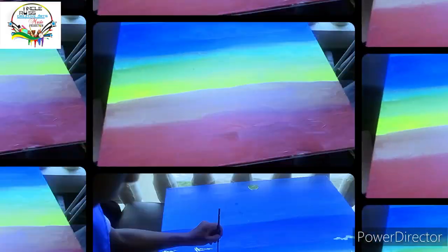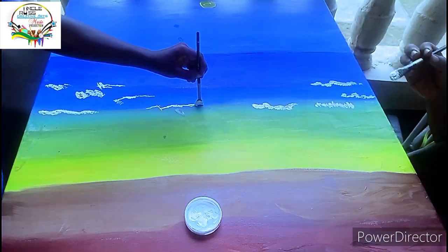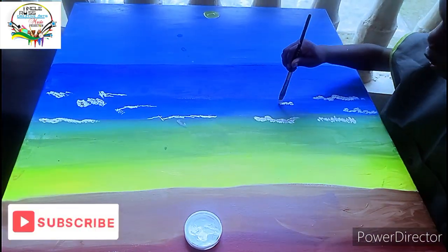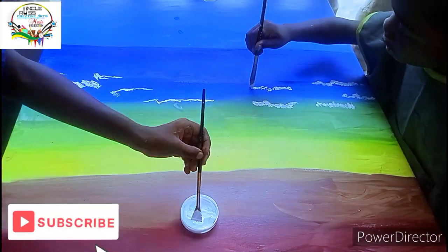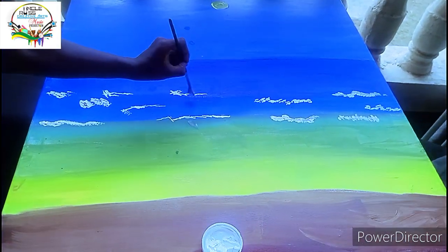Colors makes a nice look so nice. Colors makes a work look attractive. Colors help me to draw anything. With dot, with shape, with line, texture and space.